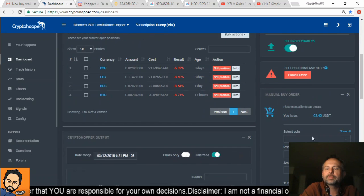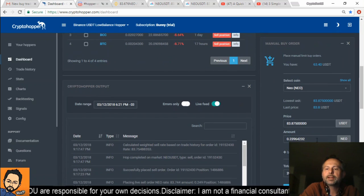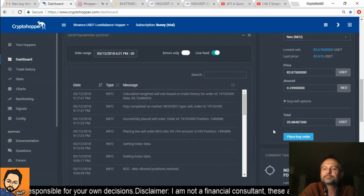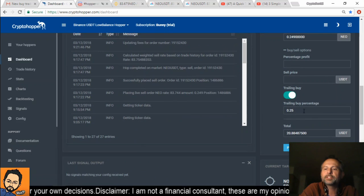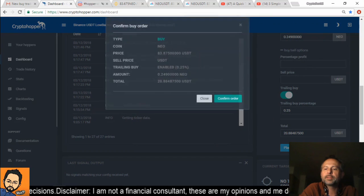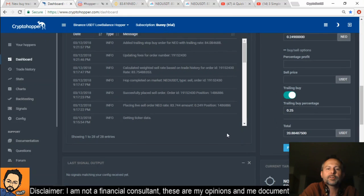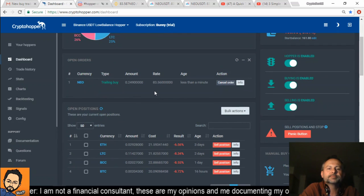I'll scroll down to the manual buy order. Again, I'm going to say I want NEO. I'm going to say I want the same amount that I sold before so we can show apples to apples. And then I'm going to not forget to put on the trailing buy, and I've got a percentage there that we can do on that. And I'll say, okay, let's make it, well, that'll work. And I'll say place the buy order. If that all looks good, it does. I'll say confirm. And now we're going to see that show up here as a trailing buy.